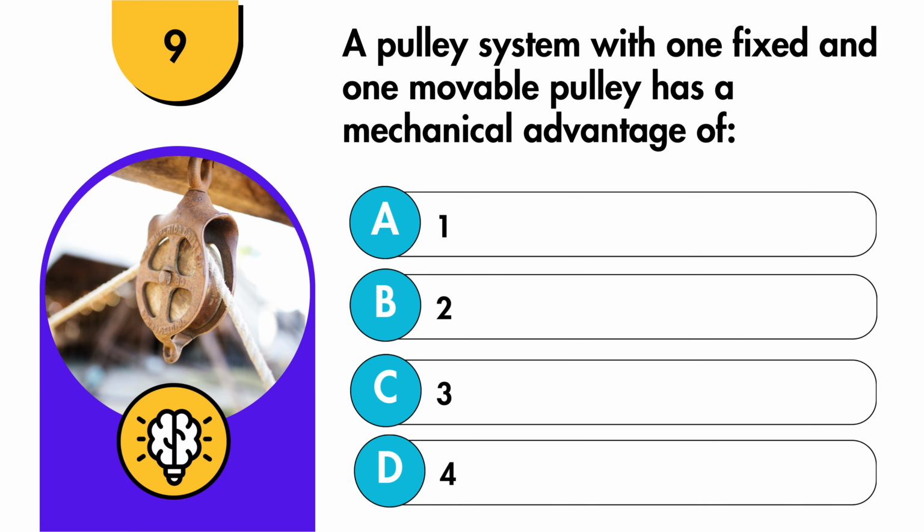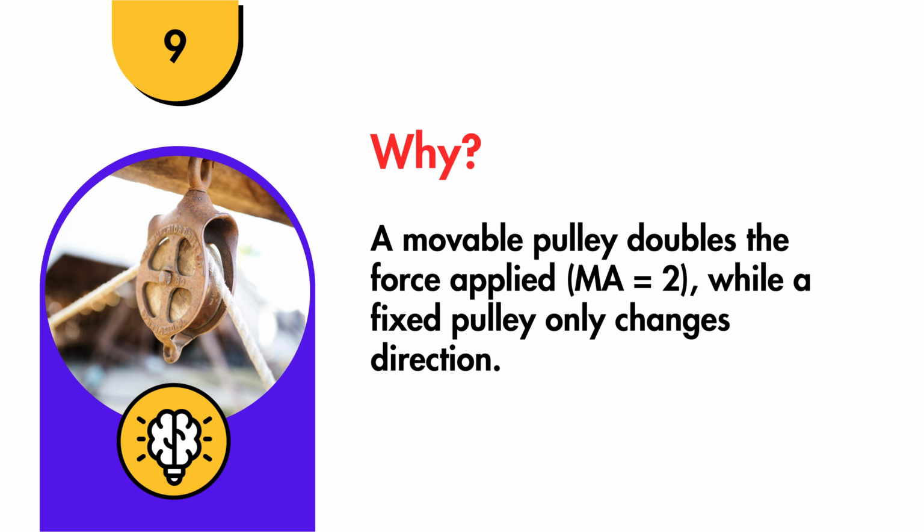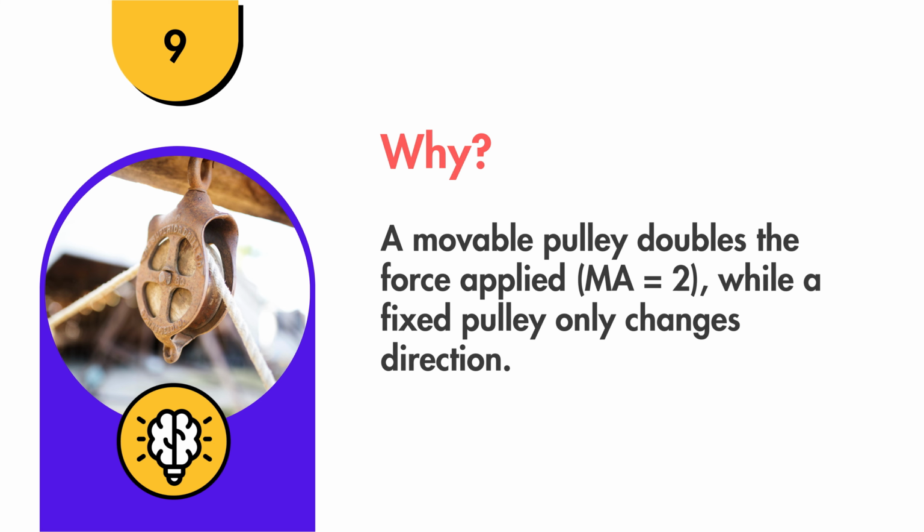A pulley system with one fixed and one movable pulley has a mechanical advantage of. A movable pulley doubles the force applied, while a fixed pulley only changes direction.